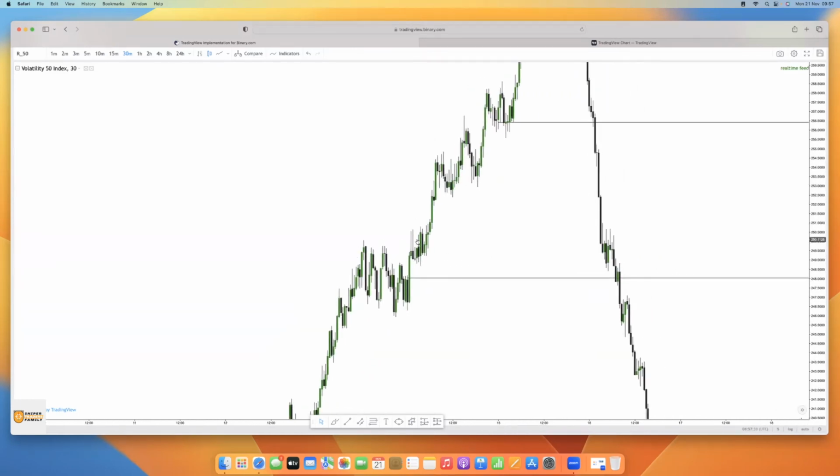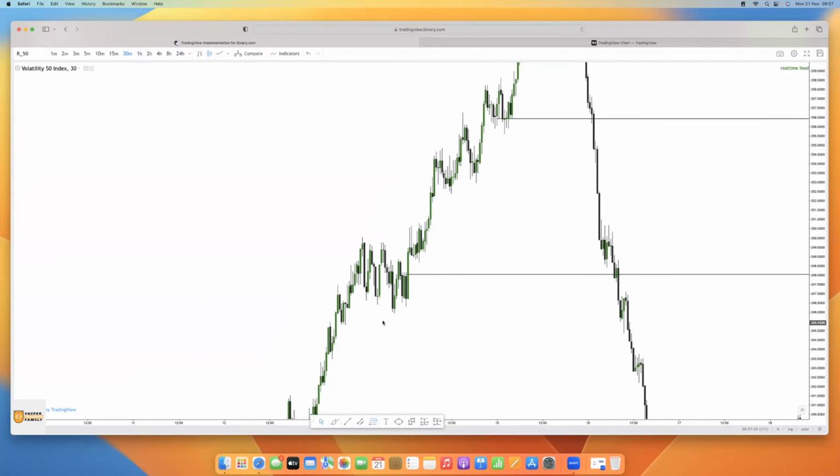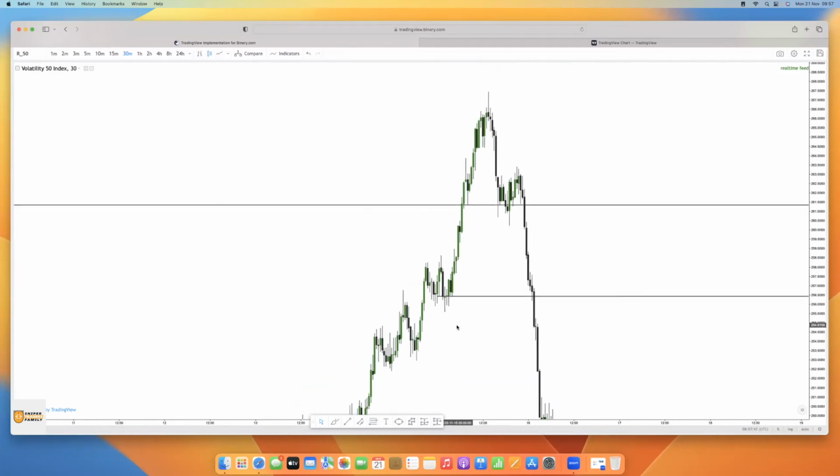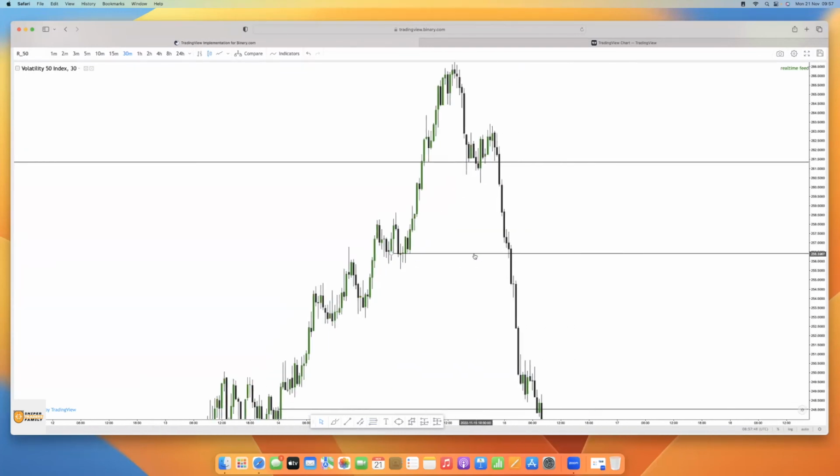Look at this one. This high just came into the imbalance and rejected. Very fun. Did he even get 50%? Let me see. From here, yeah, didn't even come close. And then we had all of this push up, right? So this was where the daily candle opened.